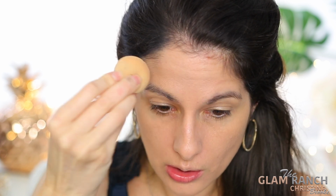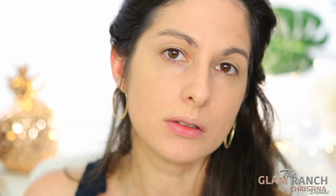So the sponge for me is the best type of application for this product. I think it worked really, really good with the sponge. It really blended really well. And usually, like I said, when it comes to stick products, I would say that you need a tougher way to blend it out, but I feel like the sponge really did a good job. And I like the way it distributed onto my face.